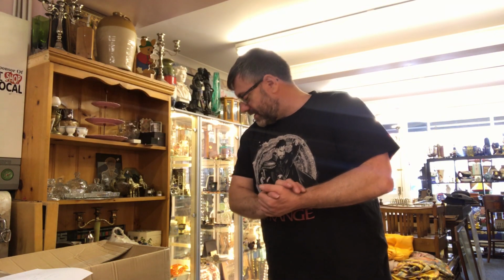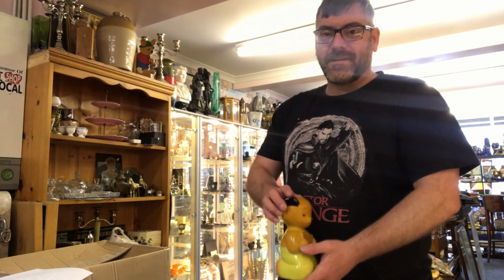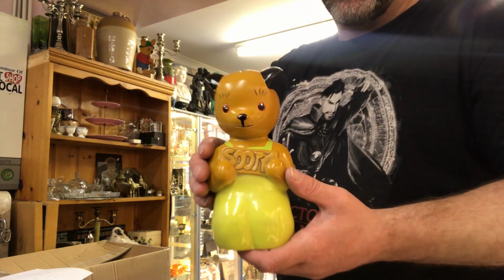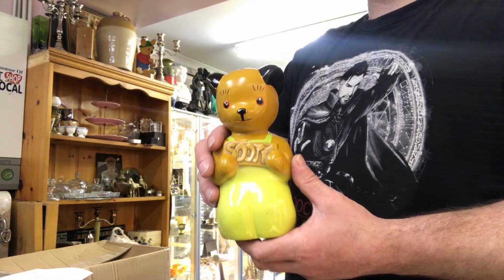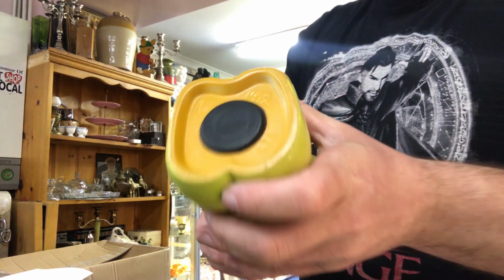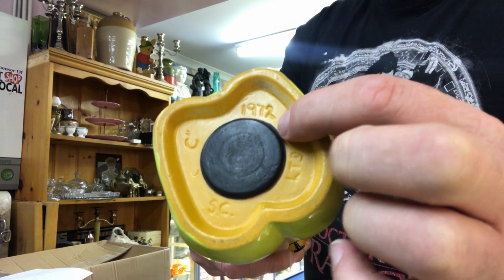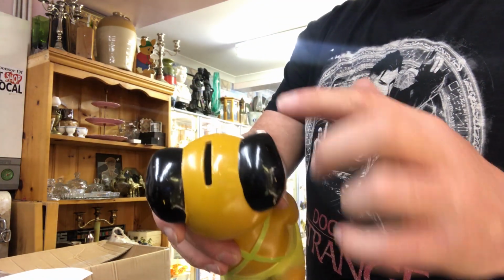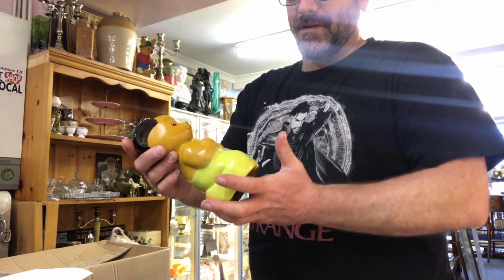And we go from a real antique, bit of history, to the ridiculously, absolutely amazing. Are you ready? Who knows this little chap? Haha! Sooty from Sooty and Sweep. Now this one is an original 1972, it's dated here, 1972. It's a money box. He's got a little bit of wear to the black paint. I won't touch it up. I actually think it's beautiful the way it is.